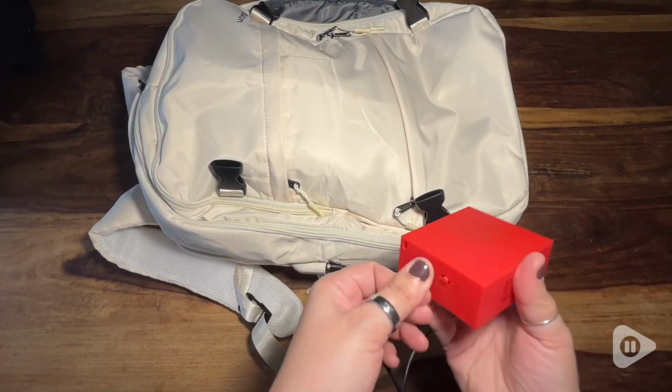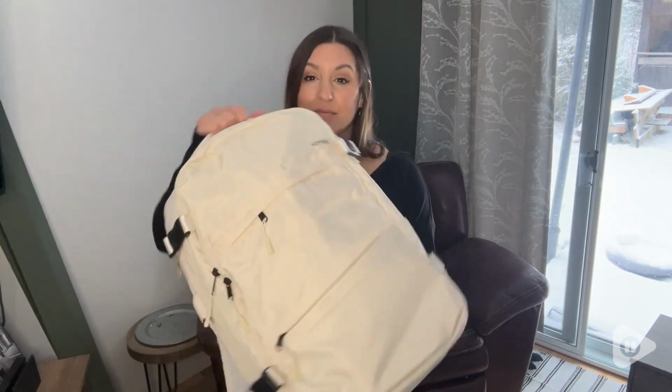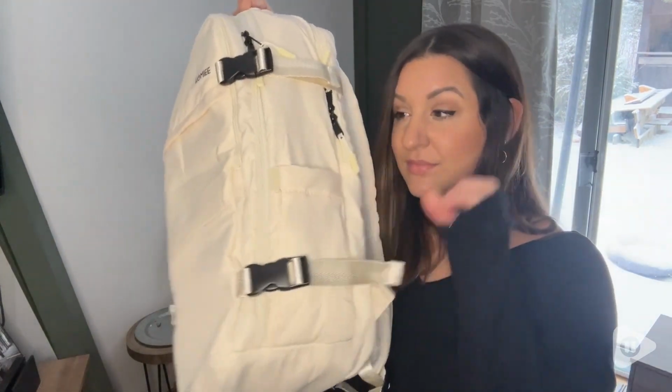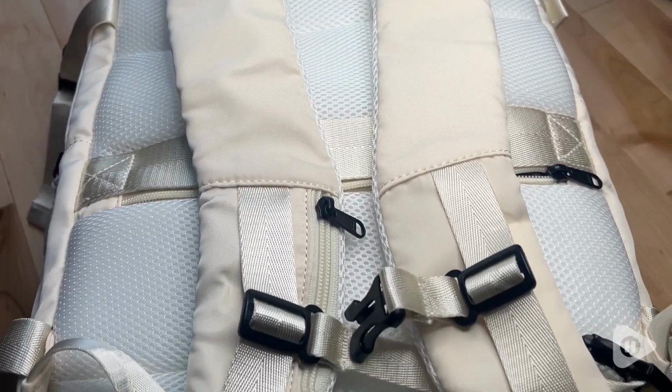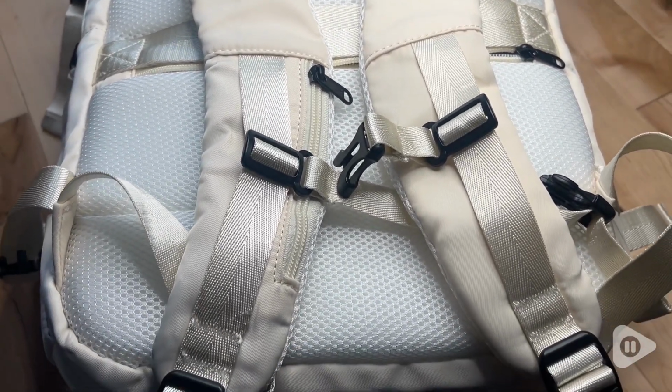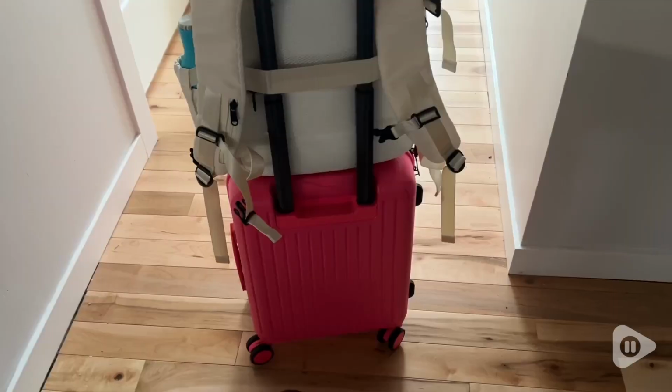It is crazy stylish, so this one is in beige. I just love it. The zippers glide like a dream. It has a great heavy-duty handle at the top. The straps are padded. The back is padded. It has the straps to take the pressure off when you're carrying a heavy load. Everything is adjustable. Guys, this is the ultimate travel backpack.